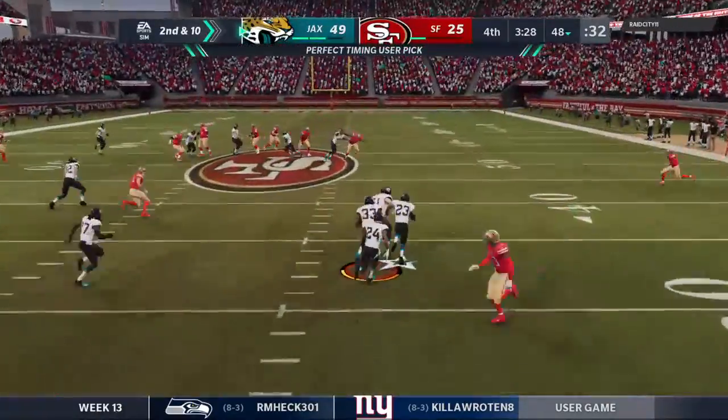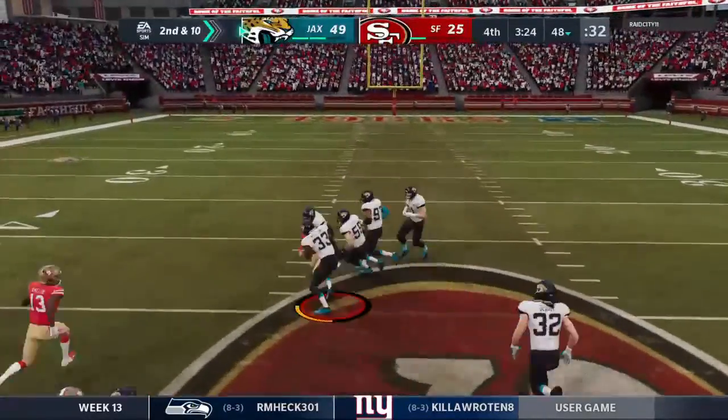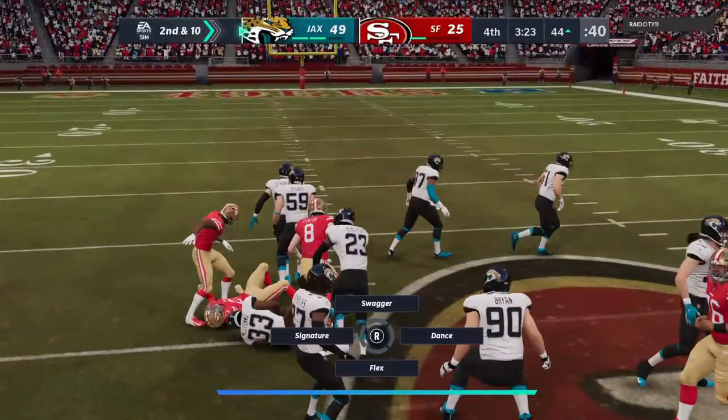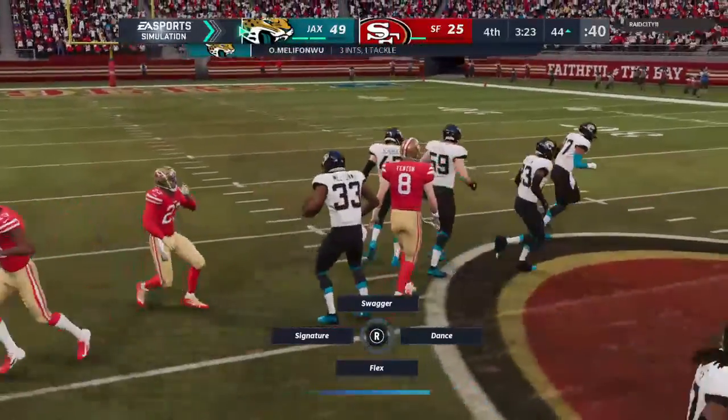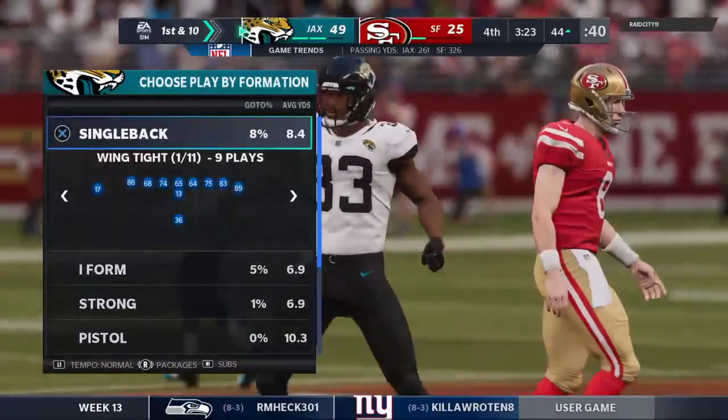And he's going to be intercepted a 3rd time. Picked off by Obi Melifonwu. And he'll take this across midfield and inside the 45. Certainly not what he was hoping for, Charles. That's now 3 interceptions in this ball game.